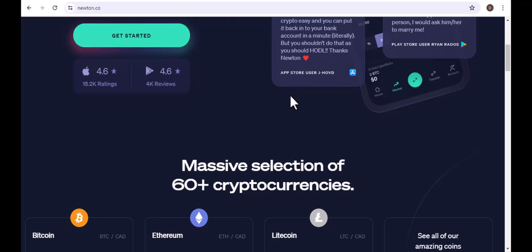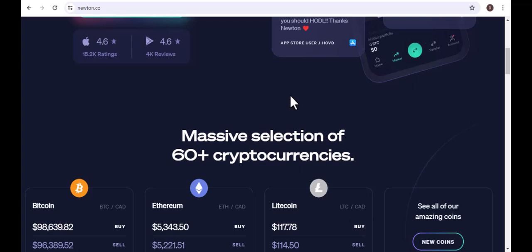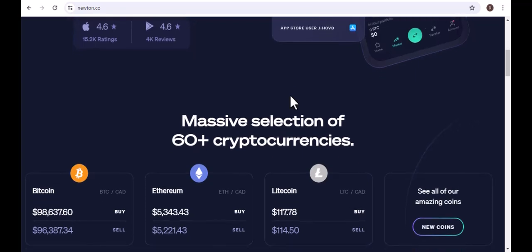crypto. Now, Newton is a Canadian cryptocurrency brokerage platform. This is crucial because it means Newton primarily functions as a gateway to buying and selling crypto, rather than a full-fledged, self-custody wallet provider. This distinction is key to understanding how you interact with your wallet addresses on the platform. Unlike a dedicated hardware wallet or some software wallets where you have complete control and can generate multiple addresses, Newton's architecture is a bit different. When you buy crypto on Newton, you're essentially purchasing it through their custodial service. This means they hold the crypto on your behalf, similar to how a traditional brokerage holds your stocks.